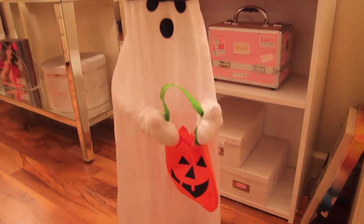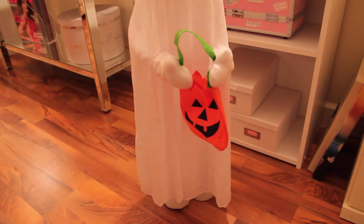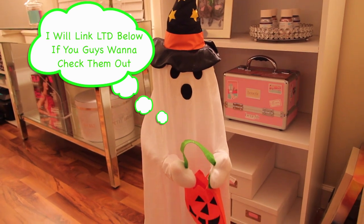And then he has his, it's kind of turned weird. You can kind of position his arms and stuff, so they turn a little bit. He has his trick-or-treat bag. So that is everything that I ordered from LTD, just a bunch of Halloween stuff.